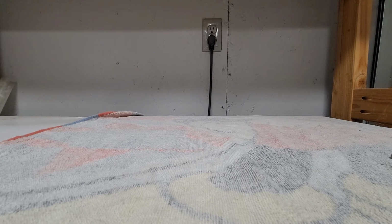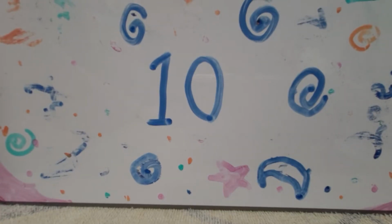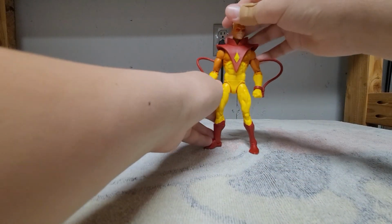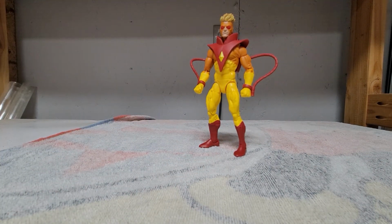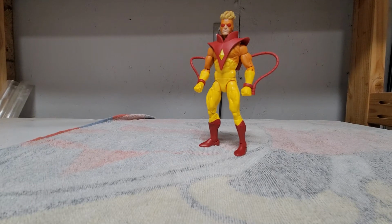Alright, so let's get started. Number 10. Alright, so number 10 on my list is the Marvel Legends 30th anniversary, or whatever the anniversary was, Marvel Legends Anniversary 2-Pack Pyro.